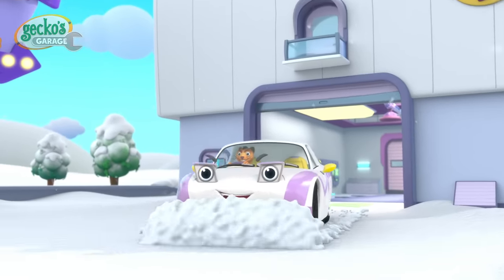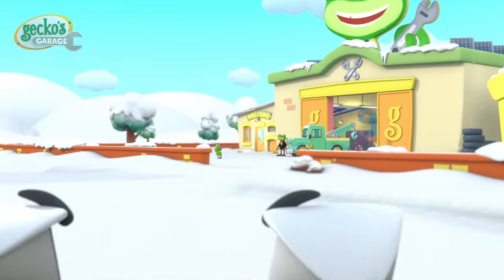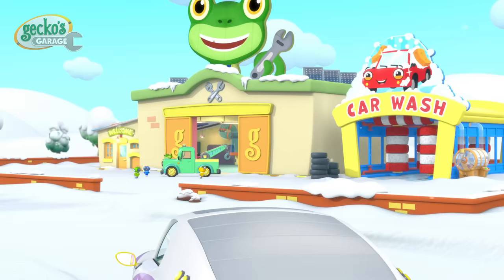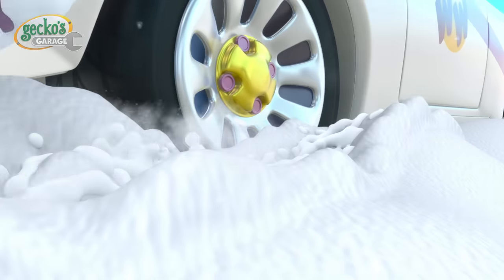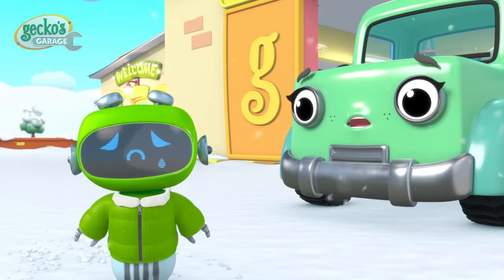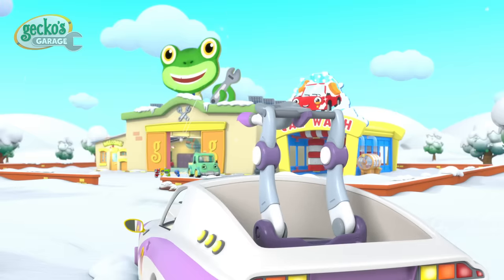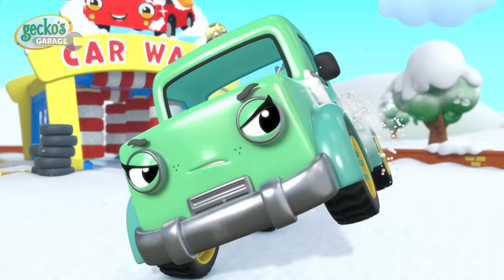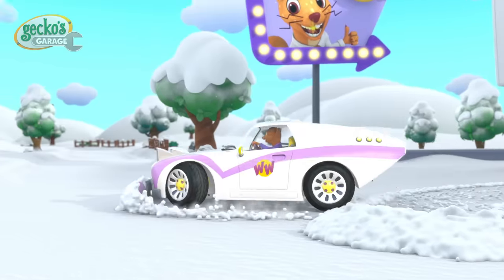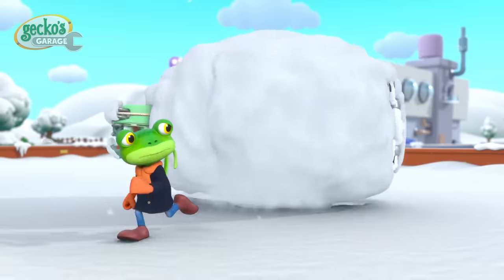Behold! Sly is the best snow vehicle ever! Ah! Who threw that? That pesky frog and his trash cans! I'll show them! Take that! Let's get Tilly out of there. Push, Mechanical. Shivering screwdrivers. Now Tilly's a giant snowball.